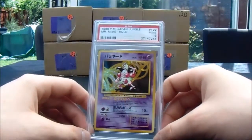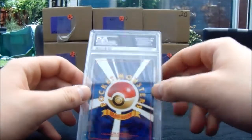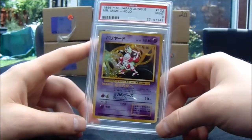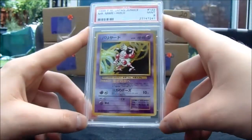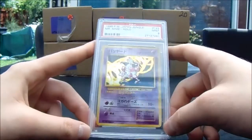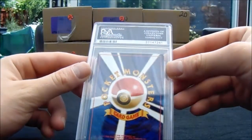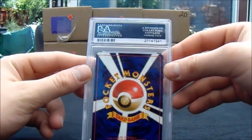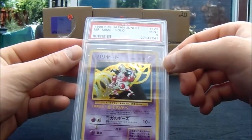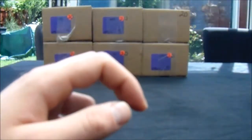And then a Mr. Mime Jungle, mint 9. You know, if this was my card, then I'd be like, why isn't this getting the gem? Unfortunately, it just didn't happen. Yeah, I can't really see anything wrong with that at all, in the slightest. I don't know. Oh well, you know, you lose some, you win some, I guess.